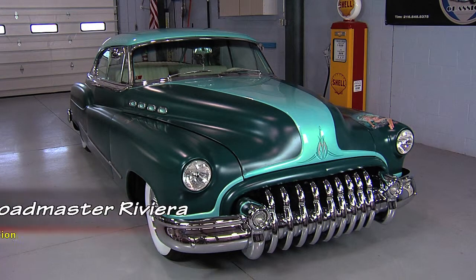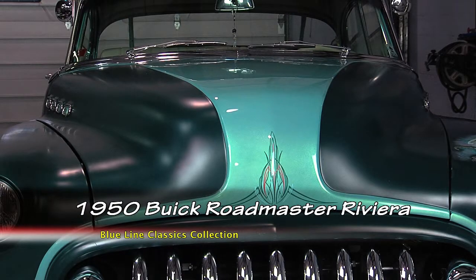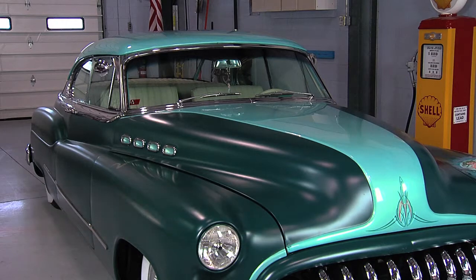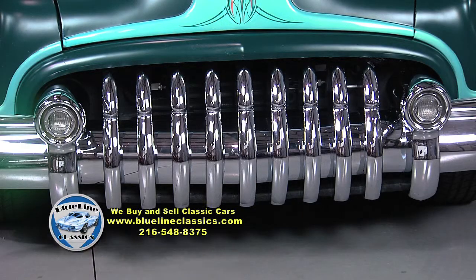What we have here is a classic 1950 Buick Riviera lead sled. This car looks like it came straight out of the 50s with the custom paint. You see the turquoise metal flake, the pinstriping, the satin green along the side. This is how they did it back then. You look at the front grille, all the chrome, it's immaculate on the car.